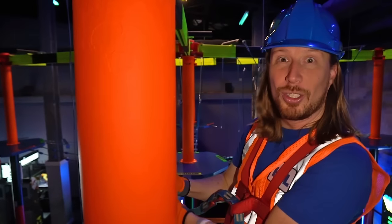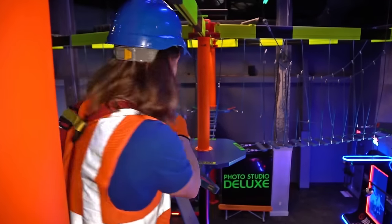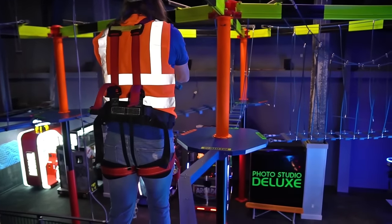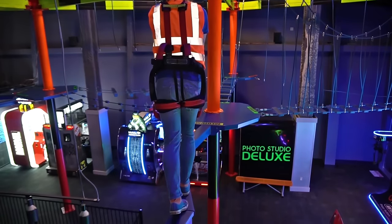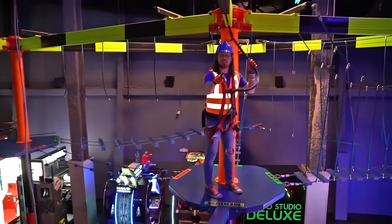Ooh, this looks kind of like a balance beam. Can you see that? Oh, this is going to be awesome. Just got to be really, really careful. Here we go. Oh, yeah. One step at a time. We got to use our balancing skills. Oh, we made it.